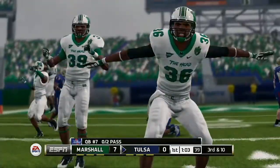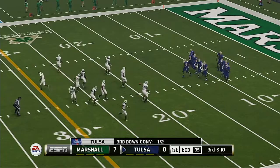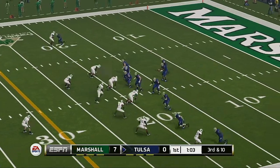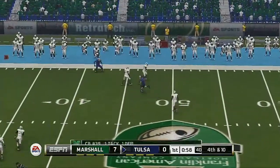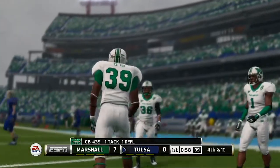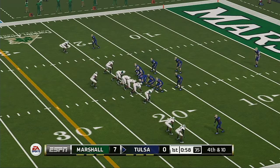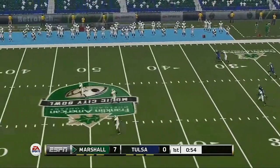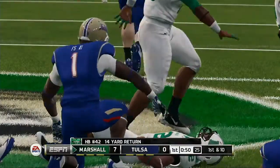Strike to his receiver, no good. He sails it long. Oh, he had a shot at the pick. Boy, this quarterback just continues to struggle. That was a pivotal down on third down. They're trying to find a way to get a first down. Another incompletion, and now it's fourth down. He makes it out to maybe the 46-yard line.